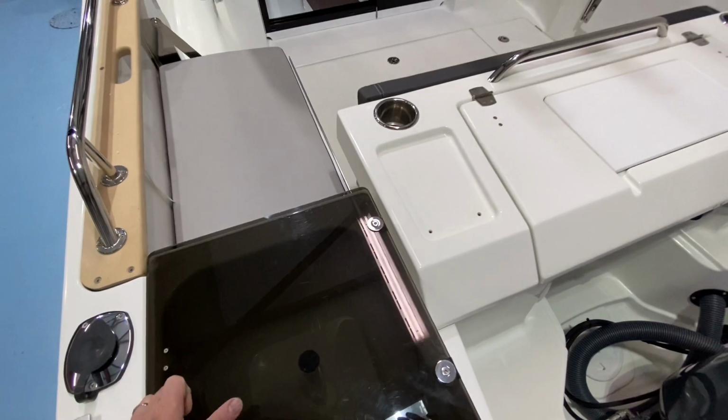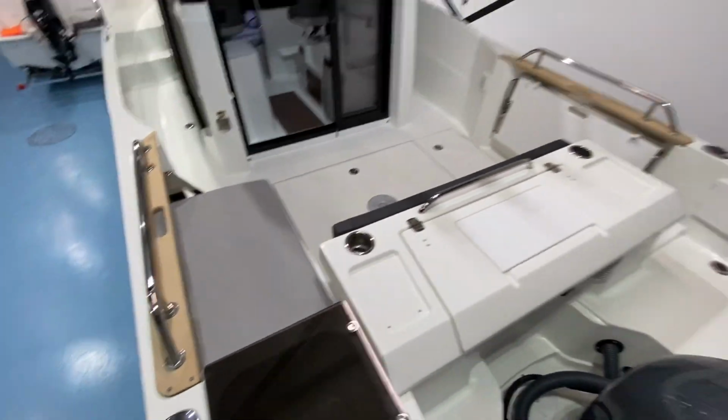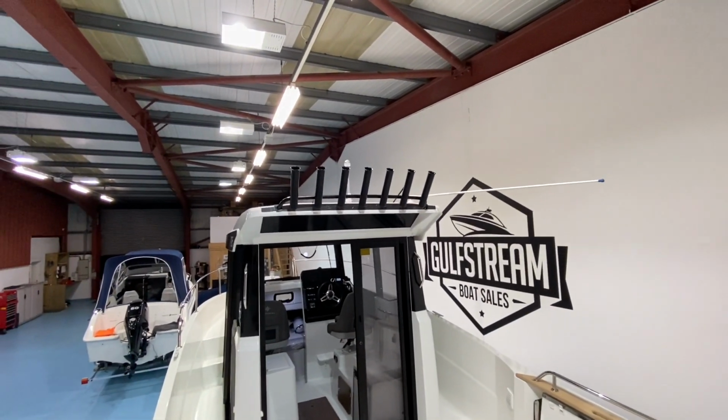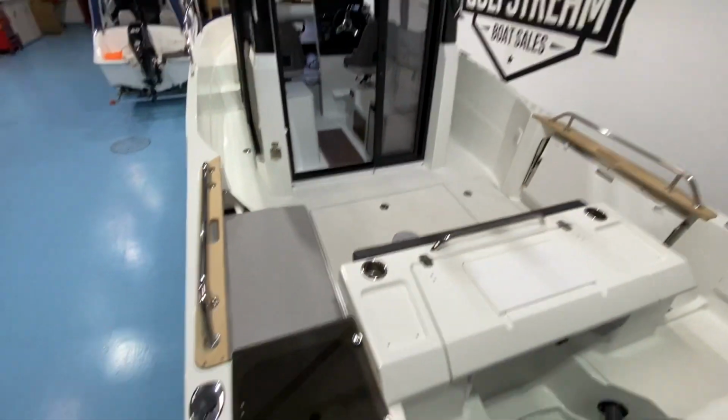You can obviously access all of this from inside the boat as well. Recessed rod holders on port and starboard side. And then you've got your torpedo tubes up here with another bunch of anodized black rod holders at the wheelhouse.